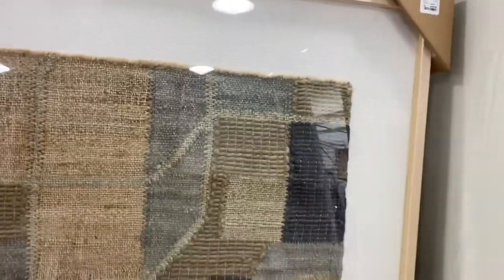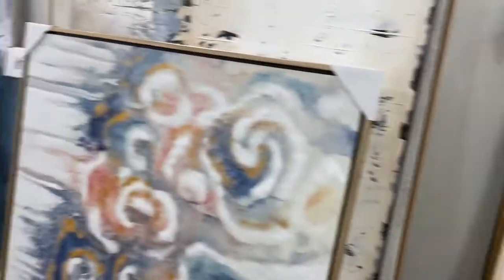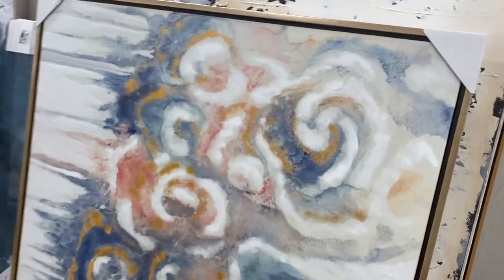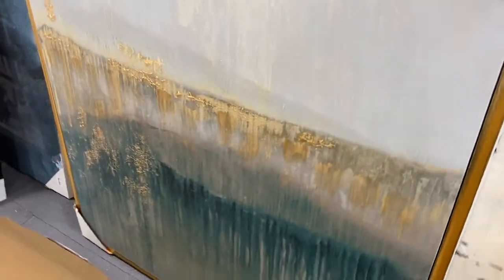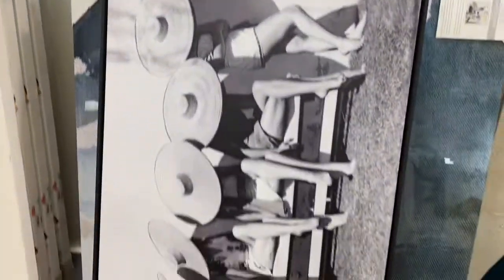So here, this one here, let me scan that whole thing for you. That's $199.99. Then you have this one here. Let's see how much this one is. I don't see a price on that one, but this one right here, guys, is $59.99. Then you have this one. Guys, I don't even know how much that is because that's huge and I can't get to the price behind it. So then you have this one here.